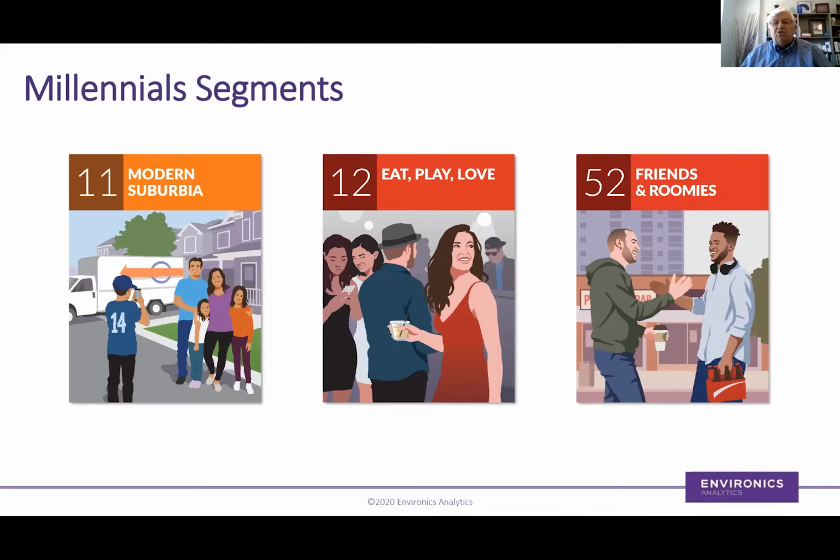At the other extreme, in some of the smaller urban areas, we find millennials which have much lower levels of education, much lower levels of income, and perhaps are vulnerable, both financially and in today's economic situation in particular. An example is segment 52, friends and roomies.